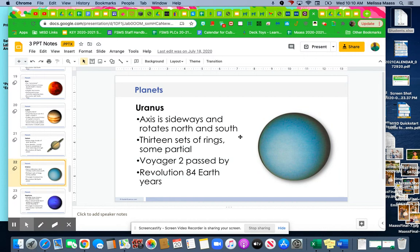But anyways, a little tidbit about Uranus is that it actually has 13 sets of rings, but they're invisible. So just note that Saturn's not the only planet with rings, but it's the only one with visible rings that make it look kind of cool and pretty. Uranus does have rings, but you can't really see them at all.